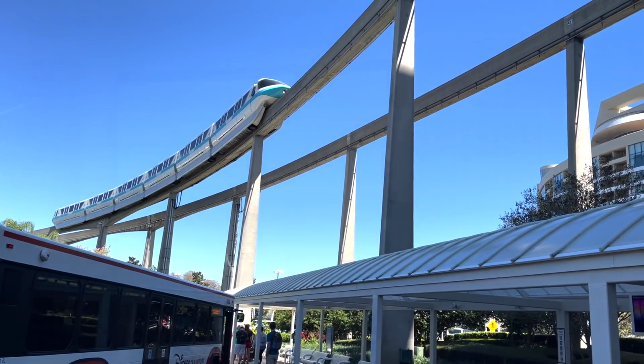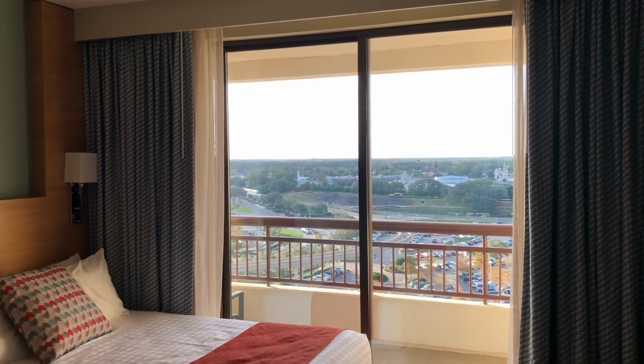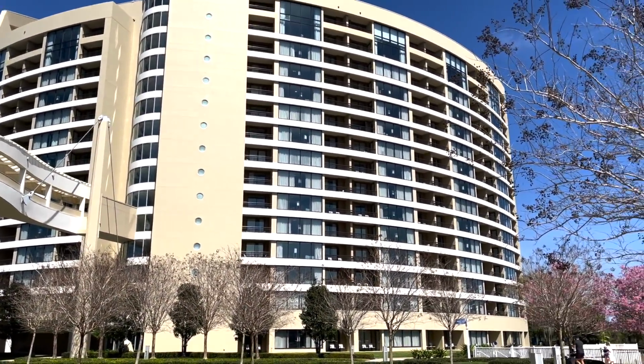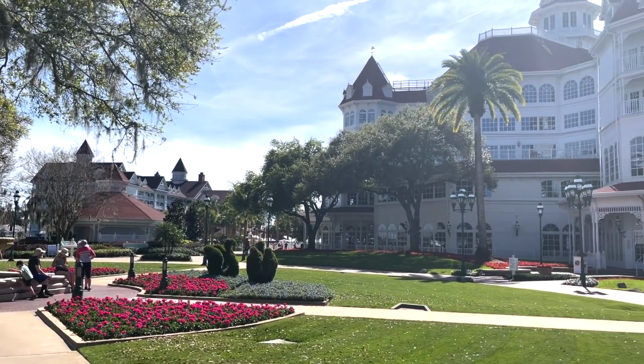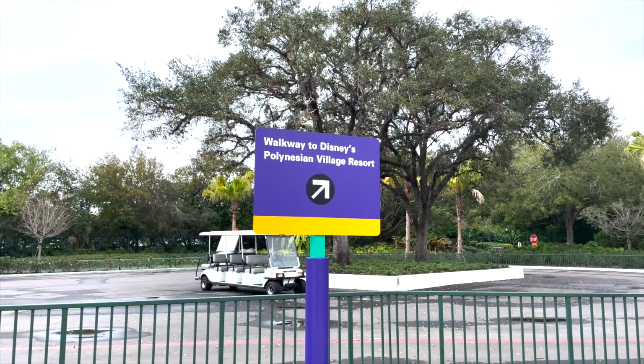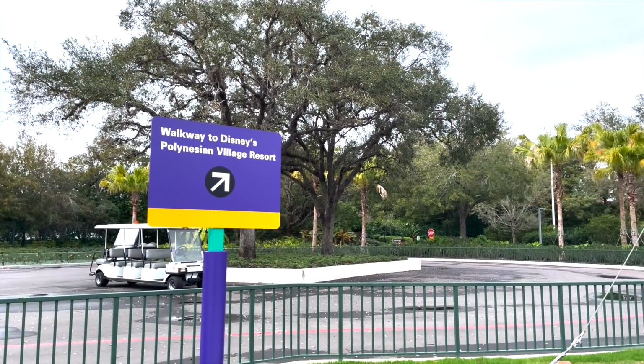These are going to include Disney's Contemporary Resort, Grand Floridian, and Disney's Polynesian Village Resort. Staying at one of these hotels will grant you multiple ways to travel to and from the Magic Kingdom, including monorail, sometimes bus service, boat rides, and even walking paths. Yep, these resorts have paths laid out for you to skip all those long transportation lines.